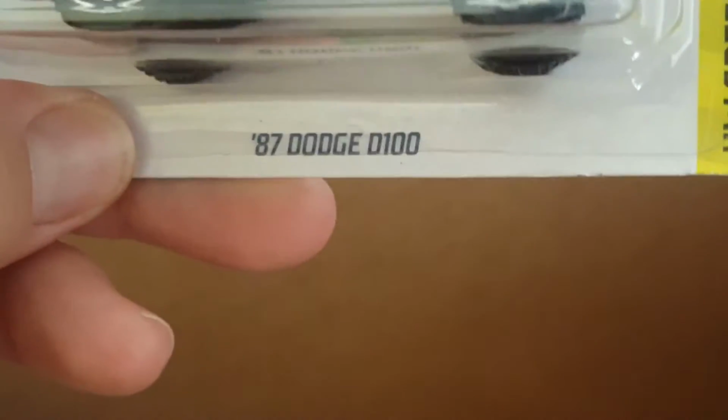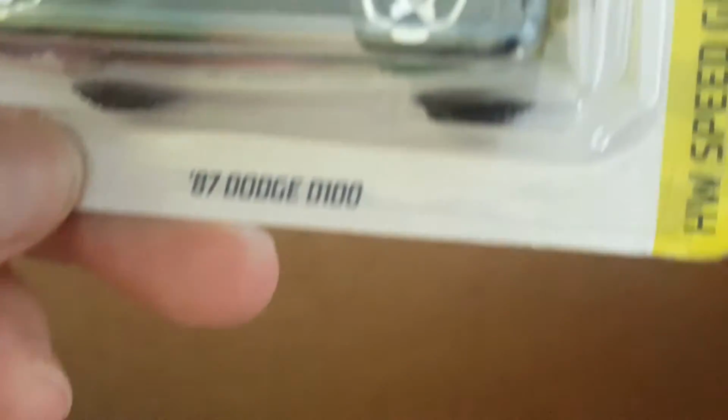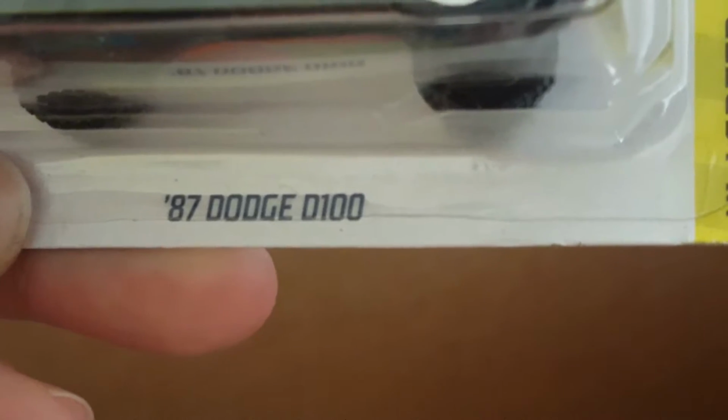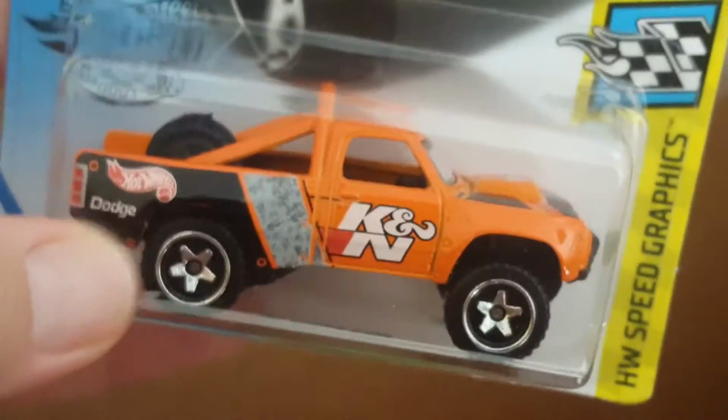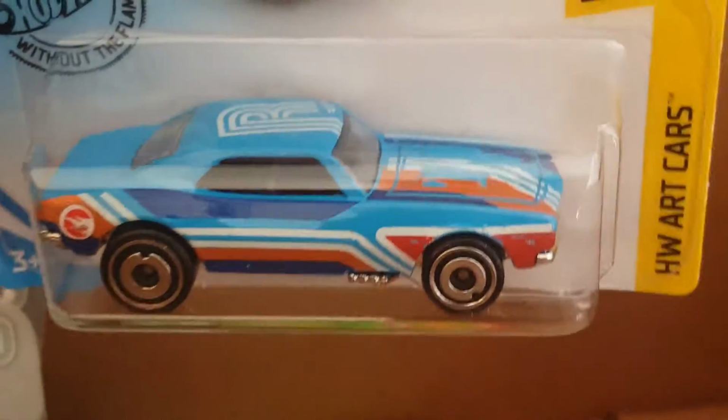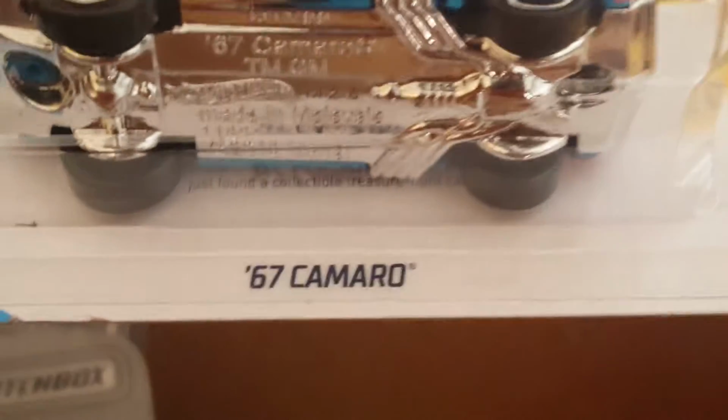Ooh, Dodge. 87 Dodge D100. Cool, look at that orange. Very cool, off-roading. And here is a 67 Camaro. This was also one of those I really wanted, and it's a treasure hunt. So of course I needed to pick it up.